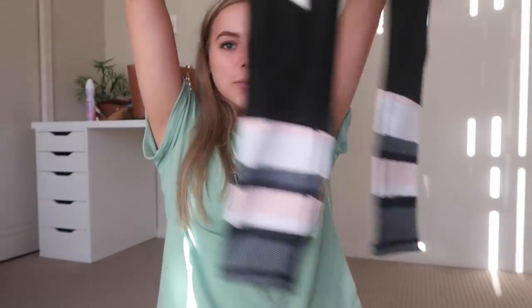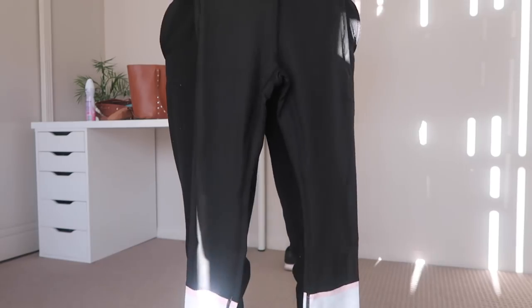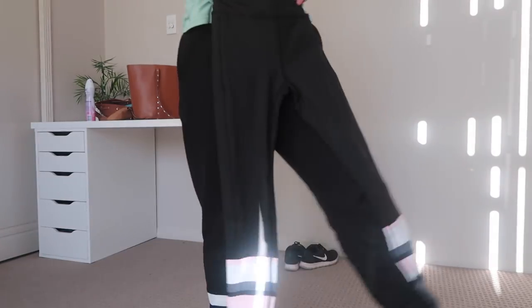I'm so excited. I'm definitely going to wear these to work tomorrow. They look so tiny though. I'm really short and they look cropped on me, but very excited about those.